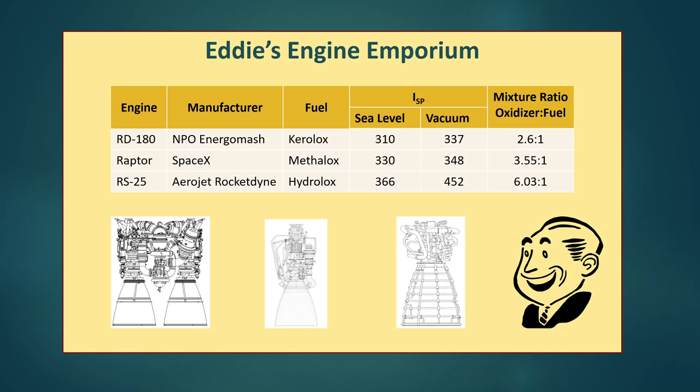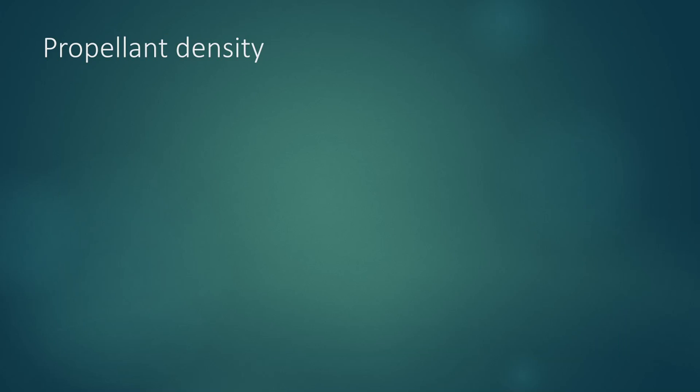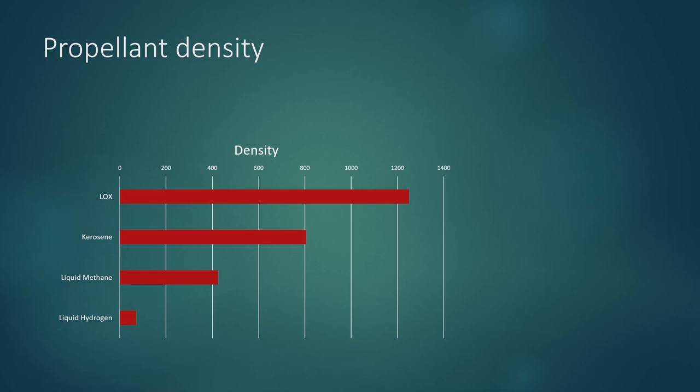So we have some engines. There's something else we need to know about what we're doing, and that's about propellant densities. Propellant is just the generic term. Liquid oxygen is an oxidizer, so it supplies oxygen. The others I have listed here, kerosene, liquid methane, liquid hydrogen, are fuels. Generically, they're called propellants. What we see if we look at this chart is liquid oxygen is actually quite dense. It's a little over 1,200 kilograms per cubic meter. Kerosene is about 800, liquid methane is a little over 400, and then liquid hydrogen is only about 70. So liquid hydrogen is the least dense propellant.